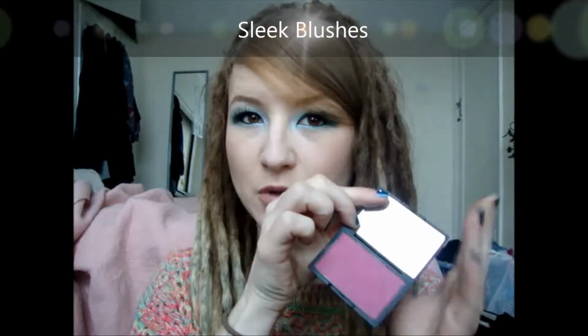Then I'm going to tell you my two favourite blush formulas. So I've got my favourite powder blush formula. It's just a Sleek one. This shade here is in Pomegranate.